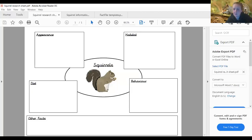So you can jot down your ideas on here. I've put it into some headings to help you out. Appearance, that's what they look like. Habitat, that's where they live. Diet, that's what they eat. And their behavior, that's how they act.